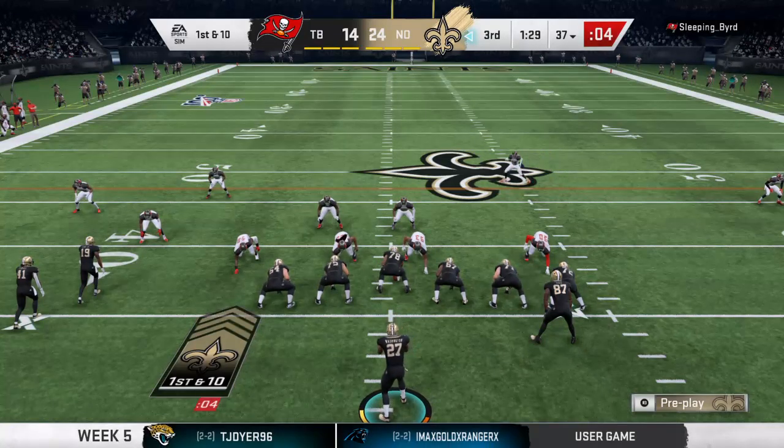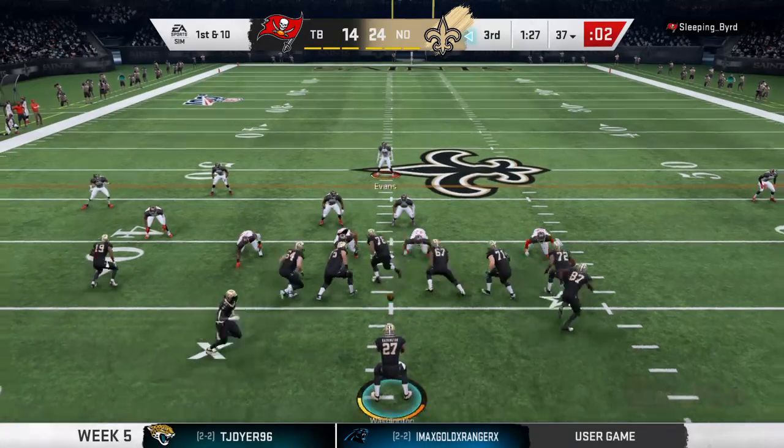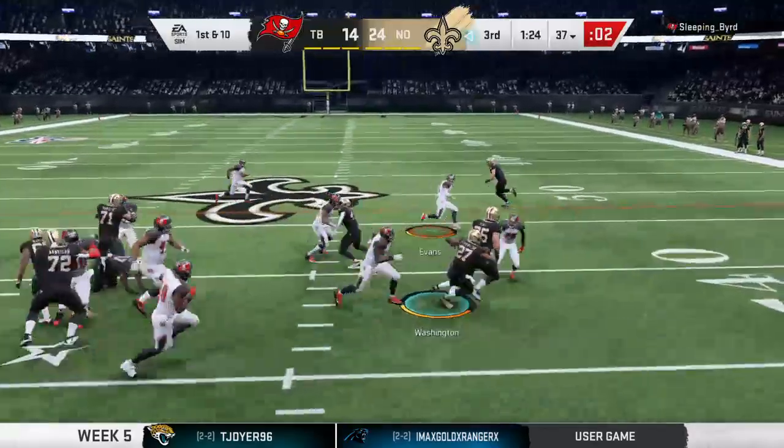No, hike the ball, man. You got the Jaguars next week. You see a dub. You got the Bears.